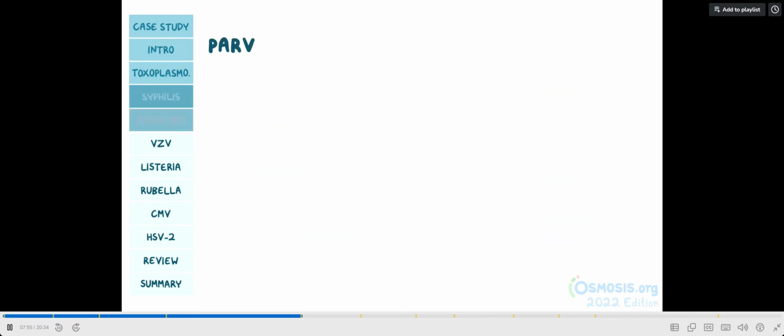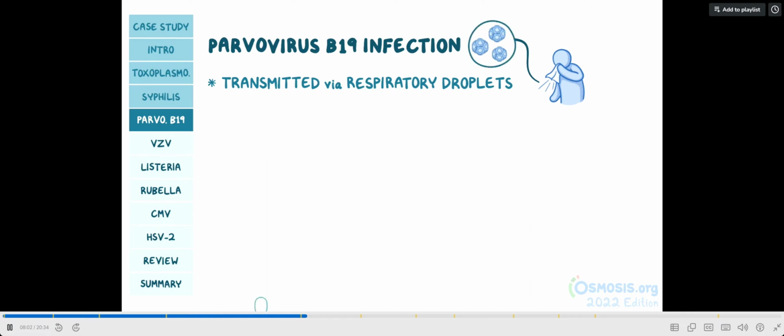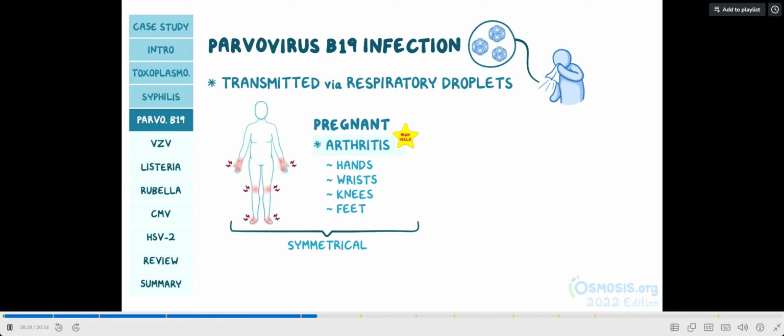Next up is parvovirus B19 infection, which is primarily transmitted via respiratory droplets when someone coughs or sneezes. In a pregnant individual, parvovirus B19 infection causes arthritis, or joint inflammation with pain and stiffness. This usually affects the small joints of the hands, wrists, knees, and feet, and is often symmetrical, meaning that the same joints on both sides of the body will be affected. Now, this presentation is very similar to that of rheumatoid arthritis.